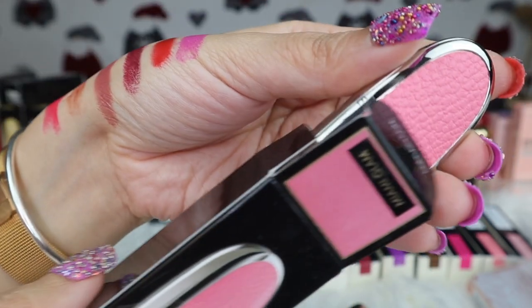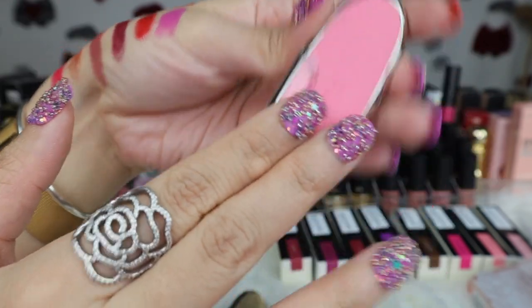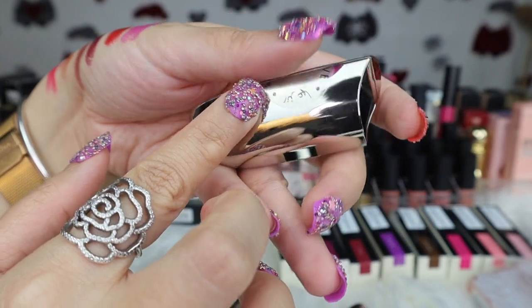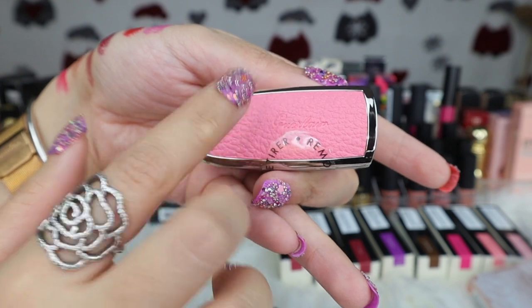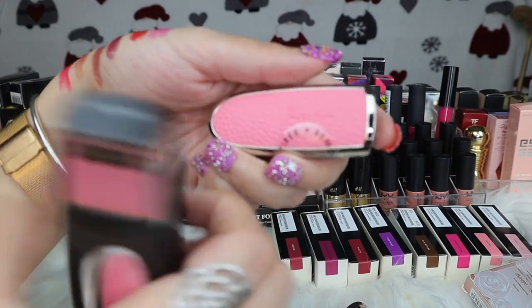And it looks like this. Very pretty. So you can feel the texture here. It's like leather, but the design is only on the top part. And it's silver all over, just like the original one. So only here. And you will notice that on most of the Guerlain Rouge mirror cases.